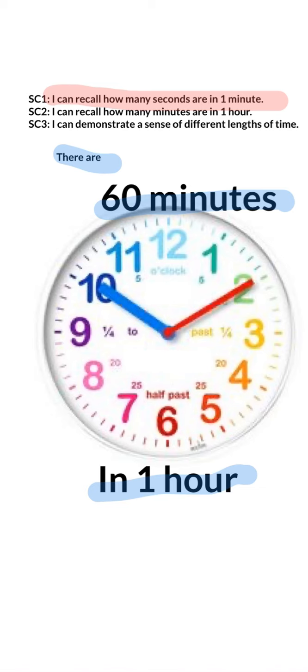So now we also have been able to do success criteria 2. We know how many minutes there are in 1 hour. So success criteria 1, how many seconds are there in 1 minute? Can you remember? That's right, it's 60. And success criteria 2, how many minutes are there in 1 hour? That's right, it's also 60. And that's because it's using the same scale going around. There are 60 of these lines, counting up the seconds and the minutes.